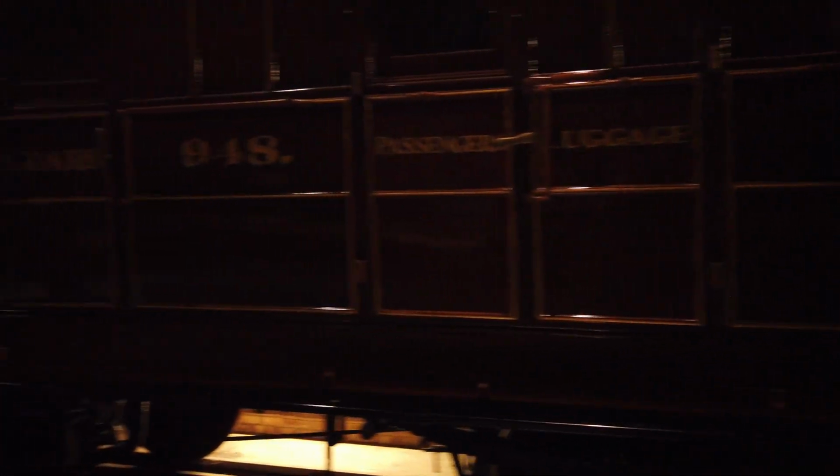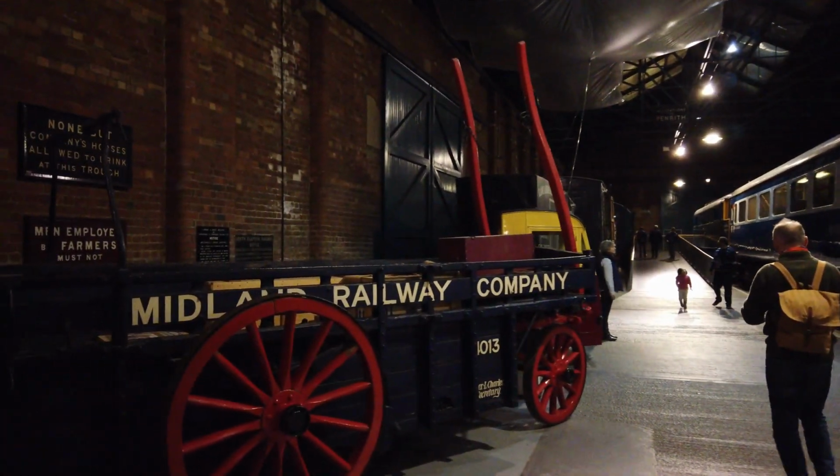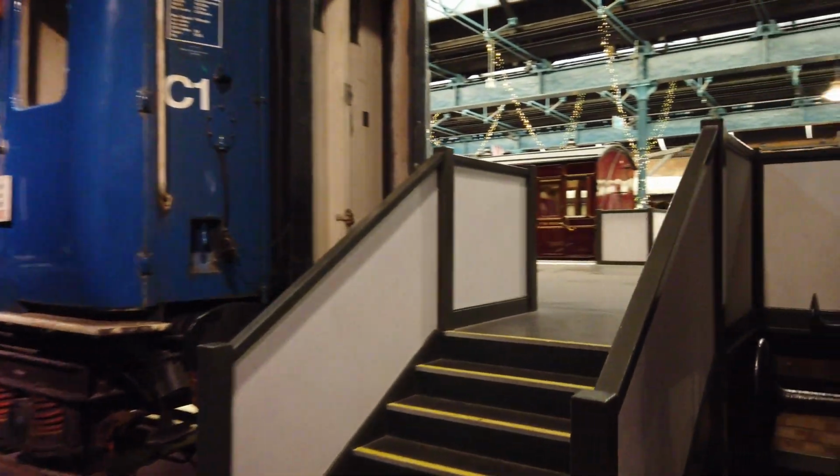But kids love this. Kids love to explore. And there is information available on all of these different carriages and things. Right, so that was a whistle-stop tour of this hall. The next hall is bigger, a lot more trains in there, but we're going to go across there now and take a look. Just before we go there, we'll have a look at the food that's available in this hall.